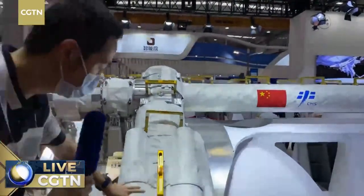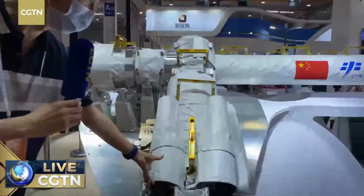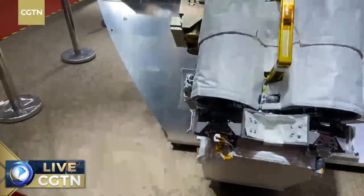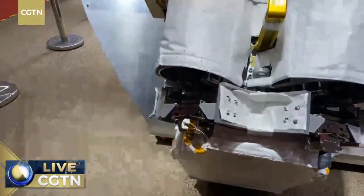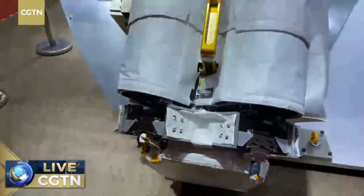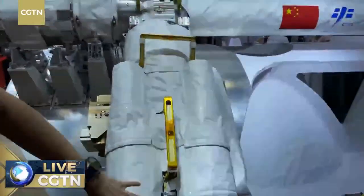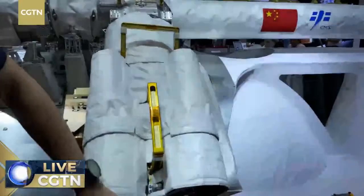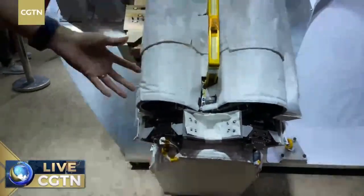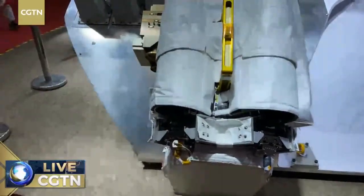So this is the hand of the robot arm, and this is where Nie Haisheng and other Chinese astronauts or taikonauts reside. So this is like the hand of the arm. They can connect to a platform where the astronauts were standing or will stand on. So that's how it operates.